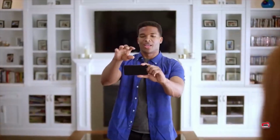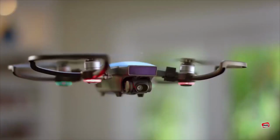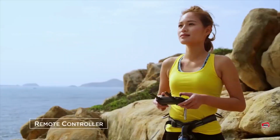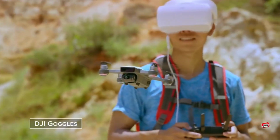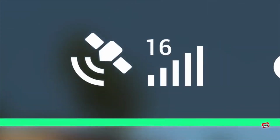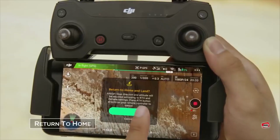Can't get everyone in the shot? No problem. Watch as it hovers precisely in place, always at your command. Control it with your hands, remote controller, mobile device, or DJI Goggles. Using GPS, Spark knows where it is, even if you don't. It'll even sense obstacles to avoid things in front of it and come home safely.